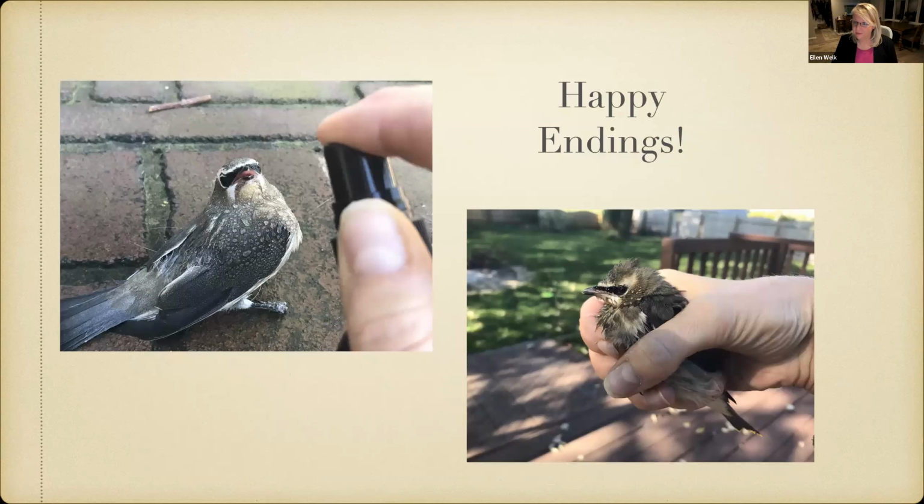So she did recover. At first, she did have blood coming out of her mouth, so I knew there was something going on inside. It wasn't just being stunned, but the fact that she just wanted to open her mouth more and have more is amazing. I've had a couple of people say, well, you know, Ellen, salt water isn't good for birds. And my reply back is, this is not straight salt.